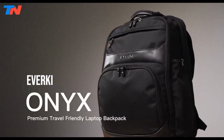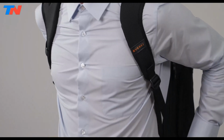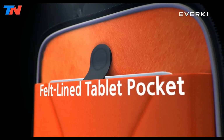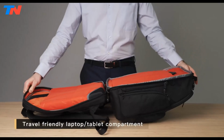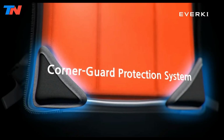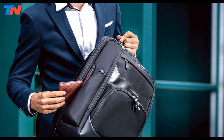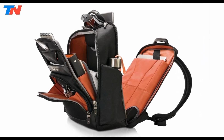The Everki Onyx backpack is a sophisticated and functional choice for professionals. Designed for daily use and business travel, it accommodates laptops and tablets up to 17.3 inches with a padded compartment and patented corner guard protection. Crafted from water-repellent ballistic nylon with leather accents, it ensures durability and style.